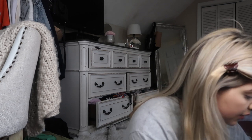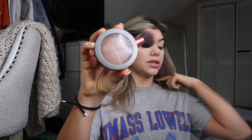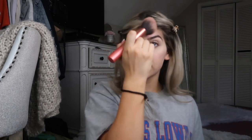Now that that's all done, I'm gonna go in with some bronzer. I'm gonna take my Well People bronzer and my Morphe bronzer in the shade Megastar, and I'm gonna put that around my face and just really warm up my cheeks. I like to go in upward motions so that it gives me a different effect. The perimeter of my forehead. And then I take some under my jaw.